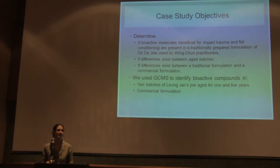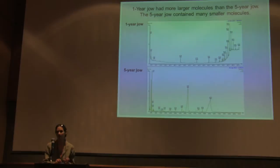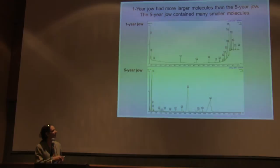So what did we find? Well, I think some pretty neat results here. These are two gas chromatographs, one for the 1 year gel and the other for the 5 year gel. What I'm going to point out here are the peaks. On the right side of the chromatograph are the peaks for the larger molecules, and on the left side are peaks for smaller molecules.